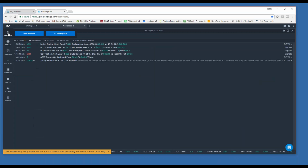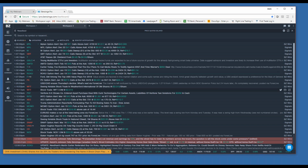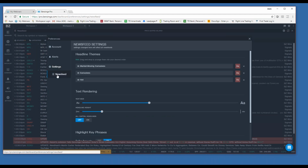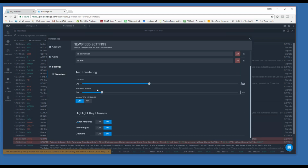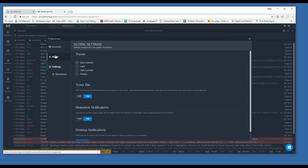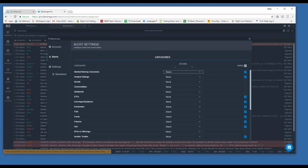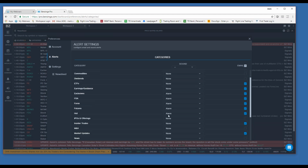Let me just show you the news feed here. Open up a new window, and let me show you the settings. Here's the news feed. Now, hold on a second here. Right here. Now, I have audible alerts set to give me an alarm in my headset when there's a market moving exclusive, when there's an analyst. That's the alarm. Market moving exclusive, a major FDA announcement, I get alarms.